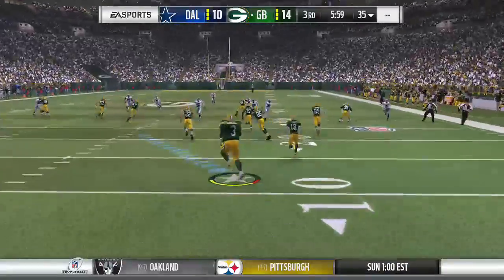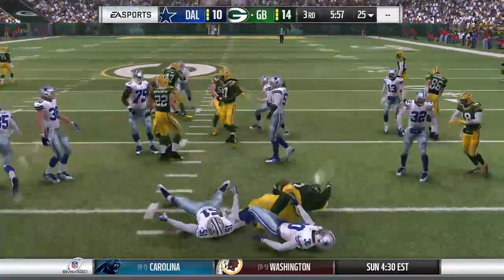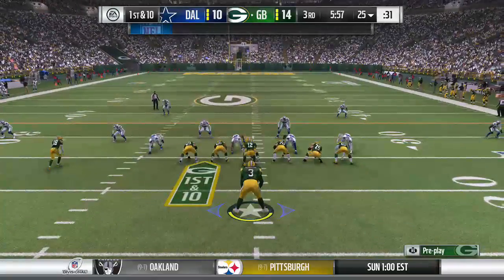This fielded at the 2. And not a bad return here. He gets it out to the yard line. Ready to go as they take the field. They have the lead. Now they'll be looking for some separation here as we begin the third quarter.